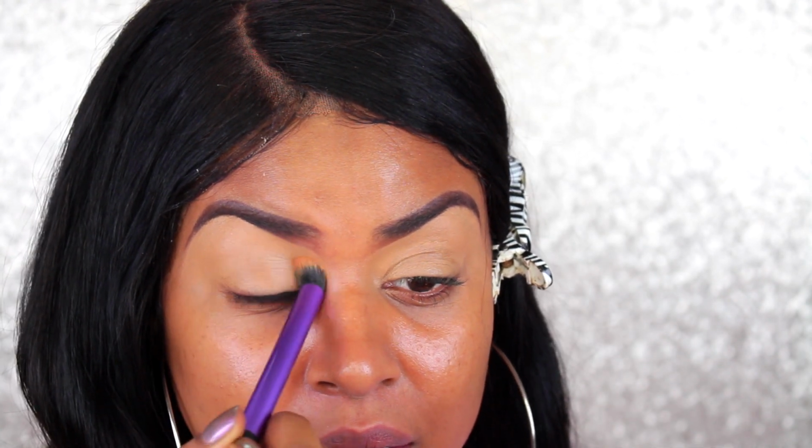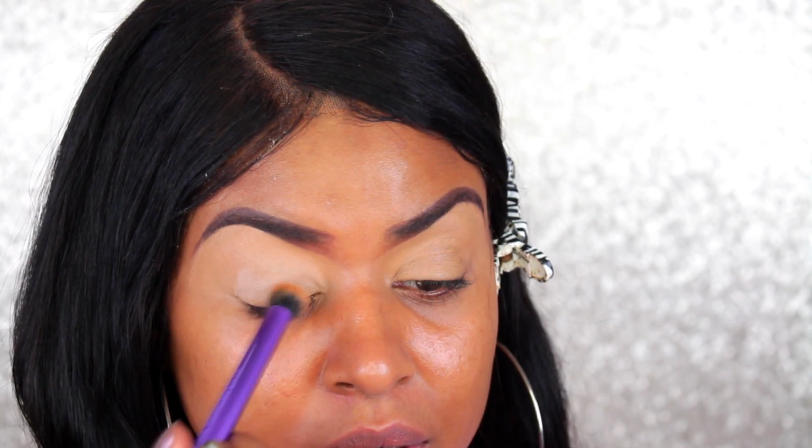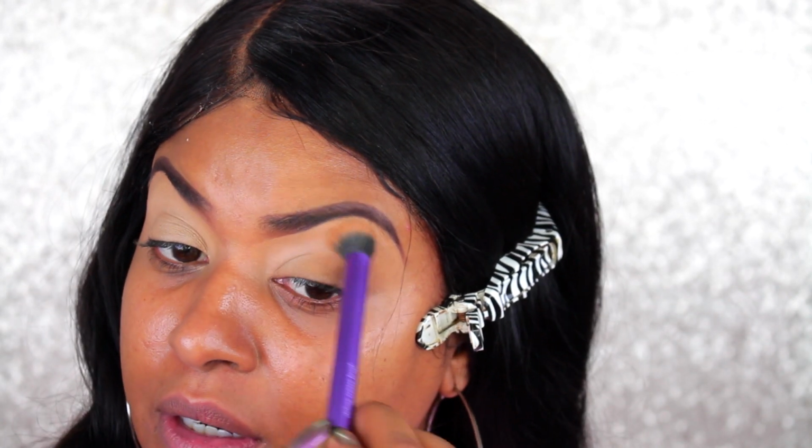It's really light, but it seems like it's gonna blend fine. So now this shade I probably won't use again as a base, maybe with a different concealer, but not with this concealer. It's a little patchy, this color.